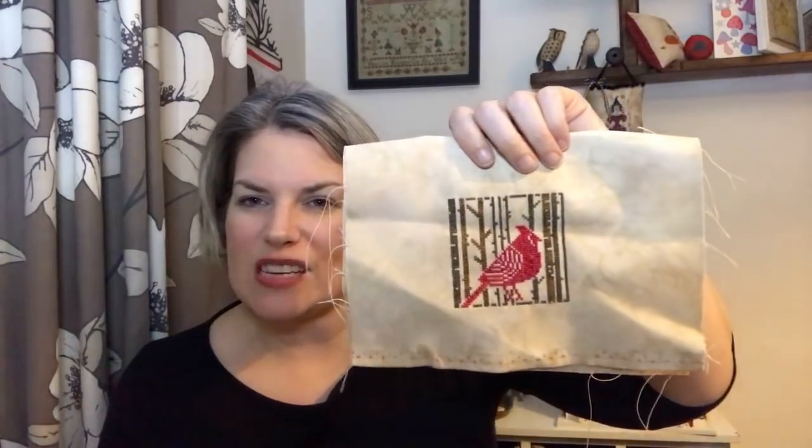Excuse my ratty ends. This is on a piece of 32 count hand dyed, walnut dyed fabric, and because it's so dark in here, it's straight after school, I've had to put the main light on and a ring light, so it's a little bit shadowy and a little bit blurry.